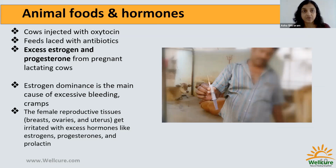So that brings us to the topic of animal foods. What are animal foods? Animal foods are foods coming from animals. That means all kinds of meat, dairy, fish, eggs, all these things. So these are again, like if you look at the previous slide, all higher in the food chain. Now, animal foods have a great bearing on the hormonal balance of our body. Why? Because animals themselves have a different kind of hormone balance and levels of hormones in their own body. And when we eat products coming from animals, it causes an imbalance in our own hormones.